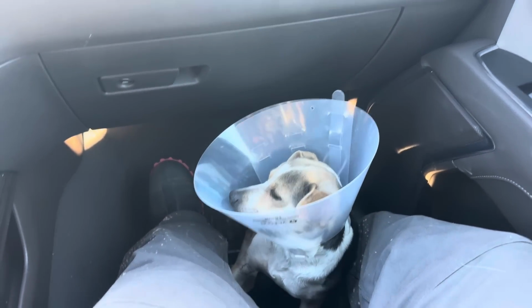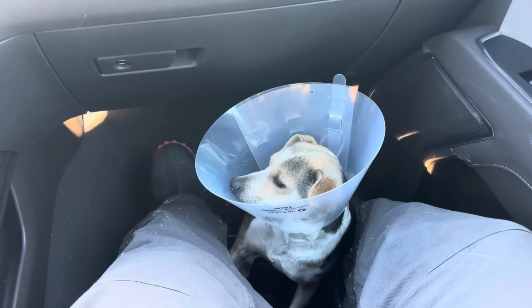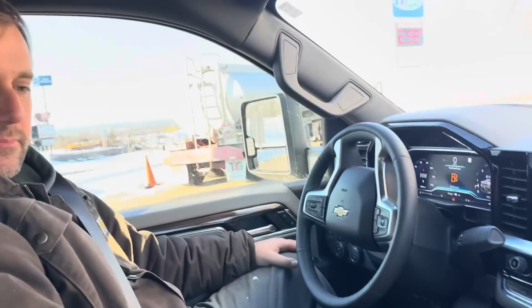And she's got a ton of medication for the next couple weeks. And she is not happy right now. Yeah, poor baby. And she's supposed to wear that stupid cone for 2 weeks. We knew she had an issue going on. We just didn't realize it was that big of a deal. We thought we were going in for a quick checkup, and it ended up being about a $700 visit.